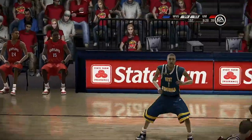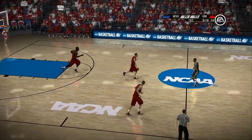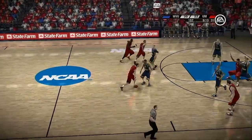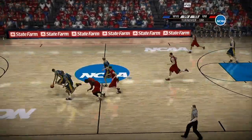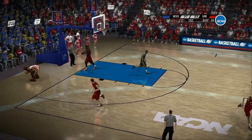He unloads a three. West Virginia are showing signs of a good run here, Dick. They look like they put it together for a moment. Hey, let's see how long they can keep it up. Stolen ball. What do you think, Dick? They need a timeout here, Brad.